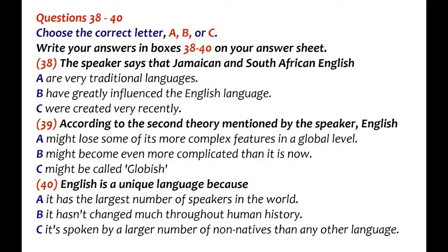English is in a unique, unprecedented position. No other language has achieved the same levels of popularity in human history, especially in terms of non-native speakers. So, as this is clearly uncharted territory, only time will be able to tell us what will happen.